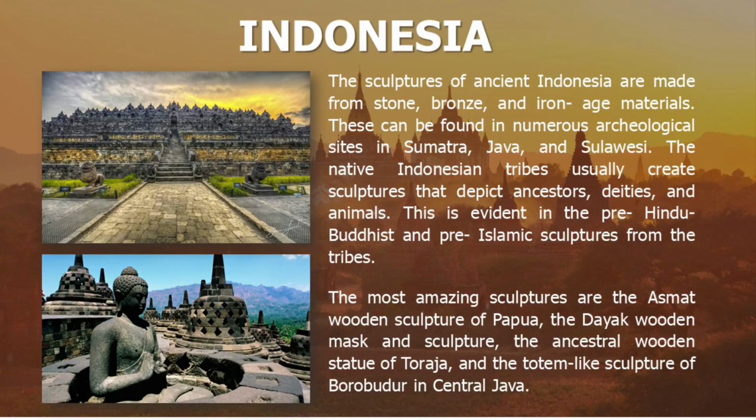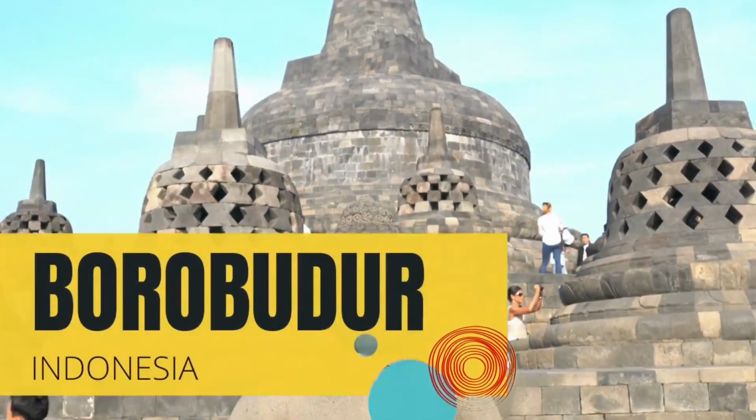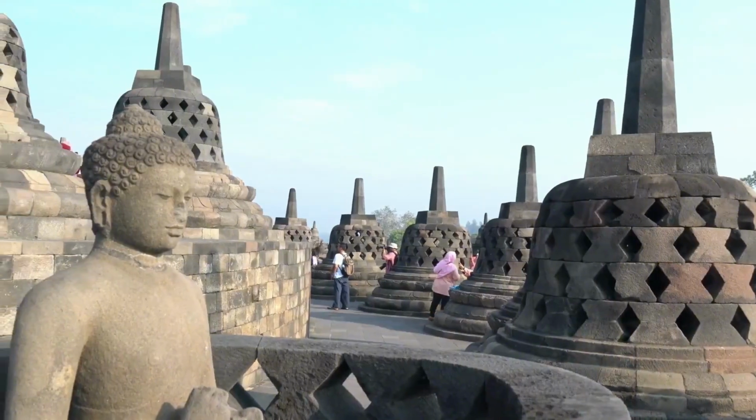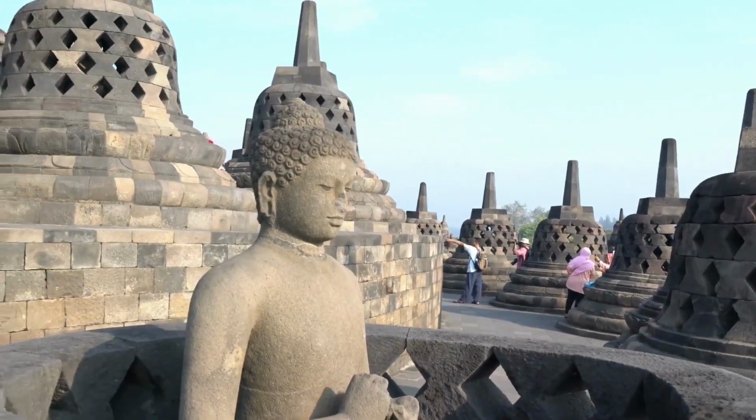The most amazing sculptures are the Asmat wooden sculpture of Papua, the Dayak wooden mask and sculpture, and one of their famous landmarks is the Borobudur, built in the 8th century, which houses 504 Buddha sculptures of different sizes and 2,672 relics, which tell about the life of Buddha.